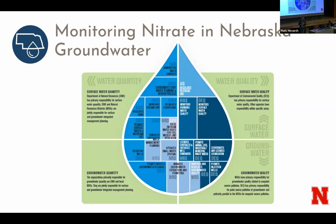So in Nebraska, this graphic is still a little dated, but it gives a good picture of what's going on. We basically manage water in 4 different aspects. We divide it into surface water and groundwater. We divide it into water quality and water quantity. So on the left side of the graphic, you can see that most of the water quantity issues are taken care of and managed through the Department of Natural Resources.